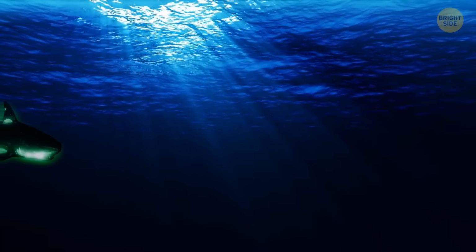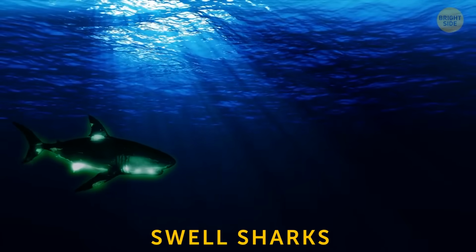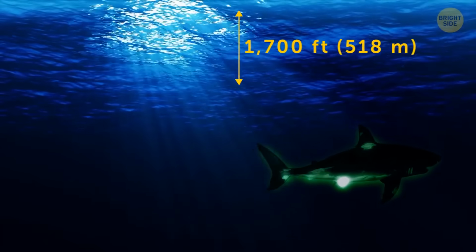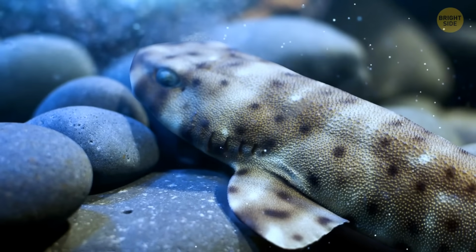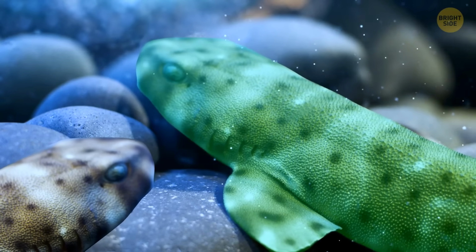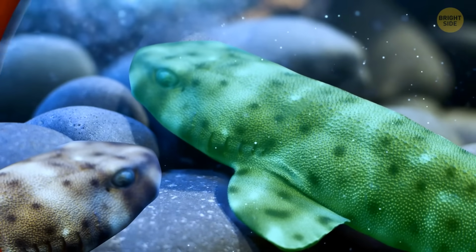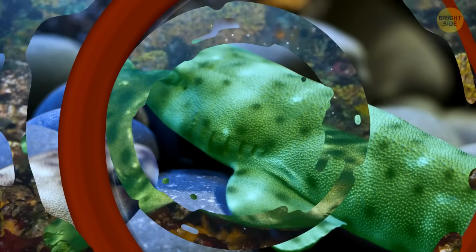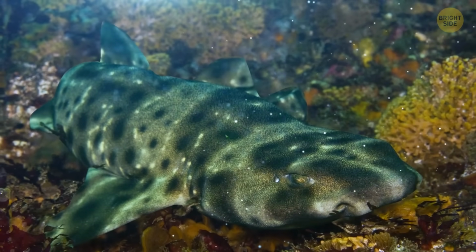There are sharks that glow in the dark. For example, swell sharks. They live in the dark ocean depths, almost 1,700 feet under the surface. No one knows why exactly, but they emit a fluorescent glow only other swell sharks can see. Scientists detected the glow because they used filters that blocked out yellow light. They think that could be the way for these big fish to communicate with their buddies.